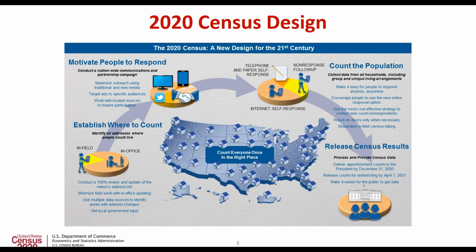And then finally, we release the results on December 31st, 2020. We have to deliver the apportionment counts to the President of the United States. That date cannot change. And then on April 1st, 2021, we need to get the data in tabular form, protecting confidentiality, to use by the public.